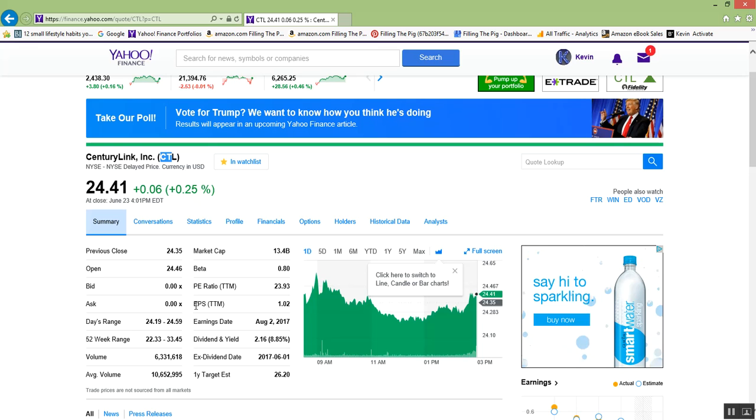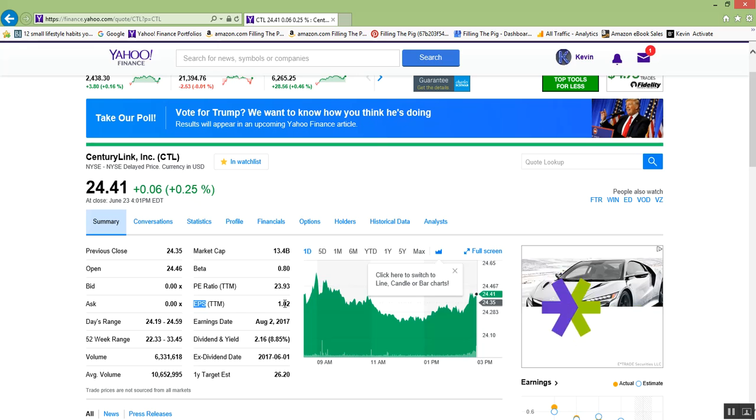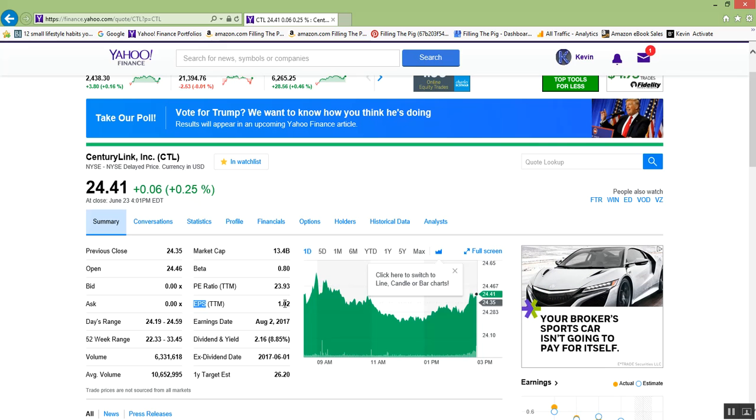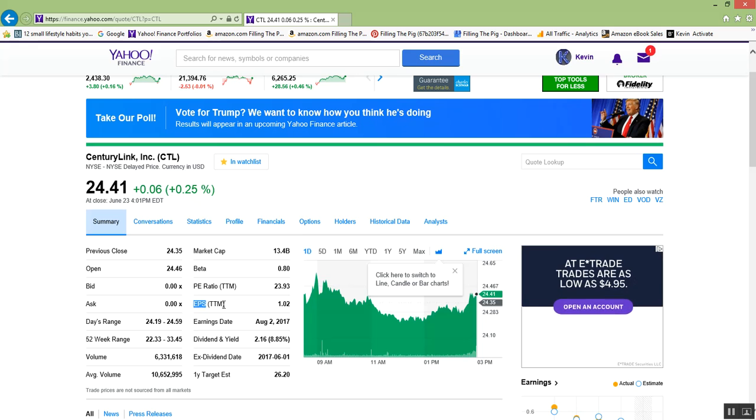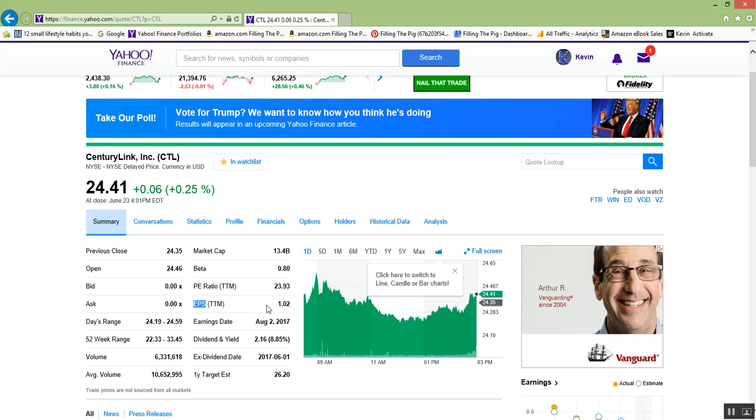If we look down here, you can see that the earnings per share is 1.02. 1.02 represents that CenturyLink is making money. If CenturyLink was not making money, this number would be a negative. The TTM here represents that Yahoo is calculating the earnings per share over the last 12 months. So, in regards to this key point, CenturyLink's making money. That's a good thing.